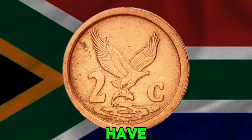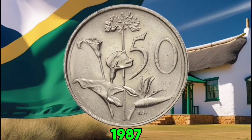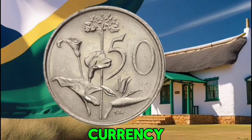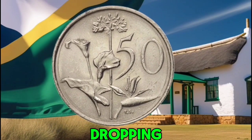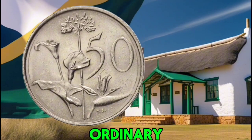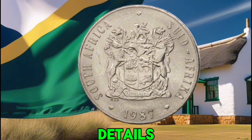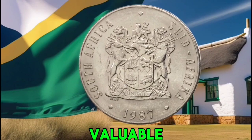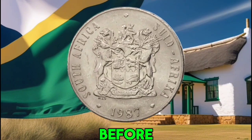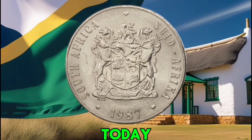That if you have this coin, the 1987 South Africa 50 cents coin, which is not just a piece of currency, but a rare collectible worth a jaw-dropping $67,230. That's right, this seemingly ordinary coin has an incredible value, and today, we're diving deep into the details of why this coin is so valuable, its history, and how you can determine if yours might be worth a fortune too.